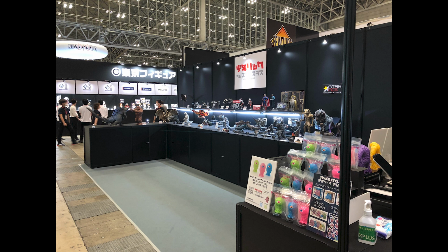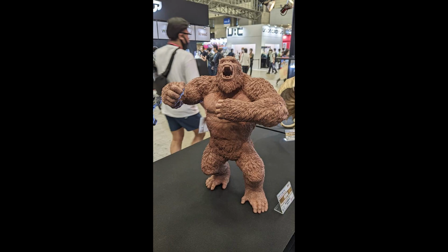But back to Japan. This is the X Plus booth. Look at all this in Japan, and you don't have to squint here. We're going to zoom in on this stuff. Lots of stuff on display. Again, this is all breaking news. It looks like more than just Godzilla, but other stuff too. We're not going to look at everything, but we'll look at some of the other stuff as well.